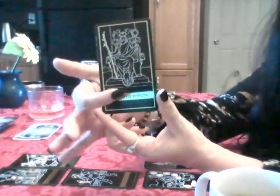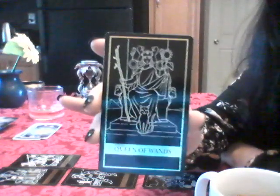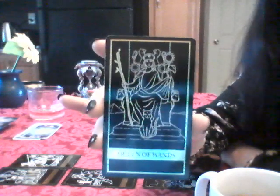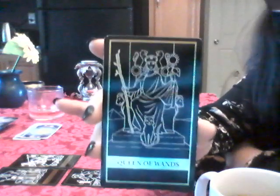She has a black cat here. She has a sunflower. She knows what she wants and what she doesn't want type of thing. She stands true to herself and her power. But it sounds like, again, someone's trying to offer something here to the queen or king, male or female, however you want to resonate with that.